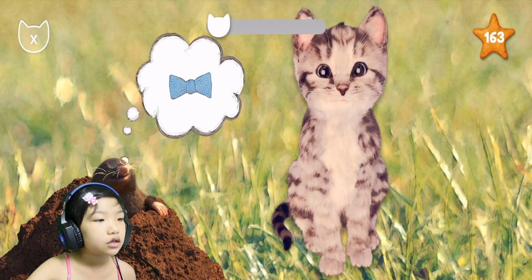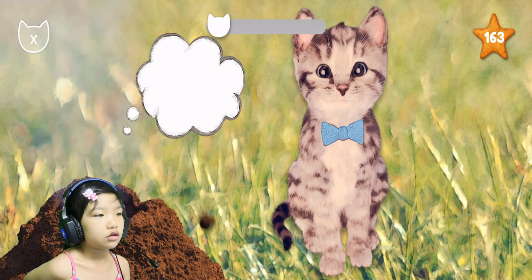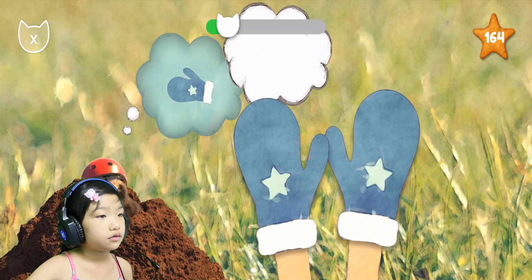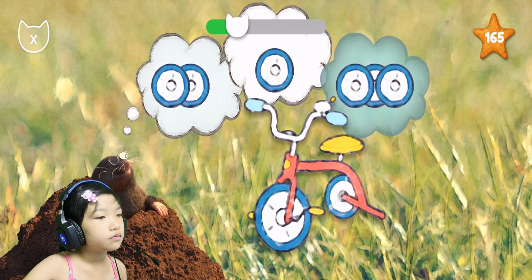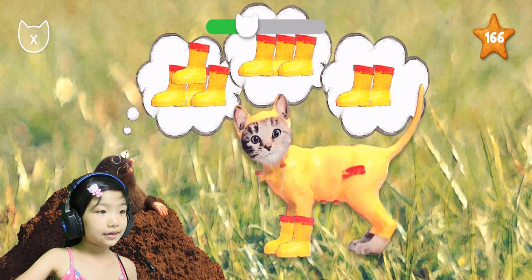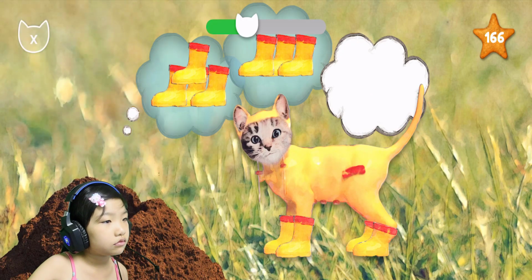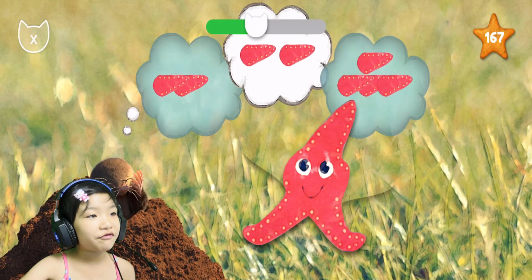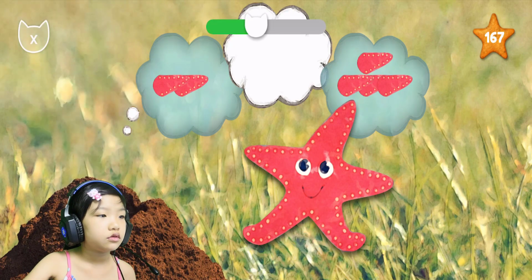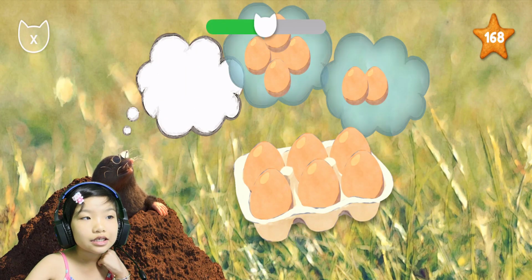Welcome to the counting game. Let's drag and drop the missing items. One bow tie. Wait, two gloves. Three tricycle wheels. Okay. Let's see. Oh, missing two boots. Four rubber boots. Oh, it's missing three. Yeah. Five starfish legs. It's missing four eggs. Six eggs.